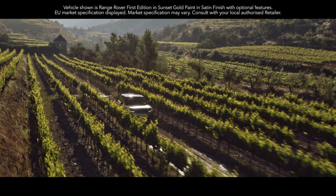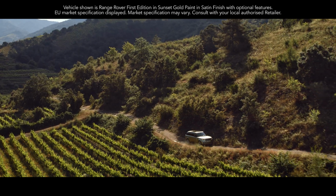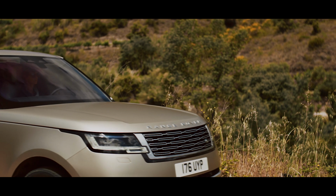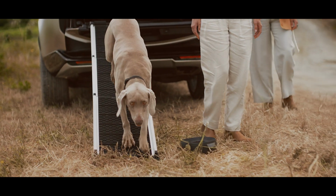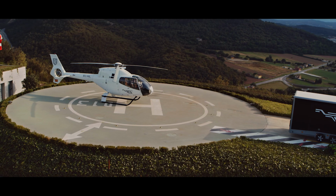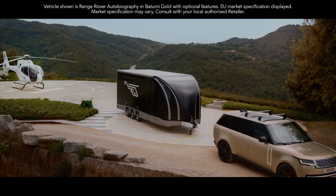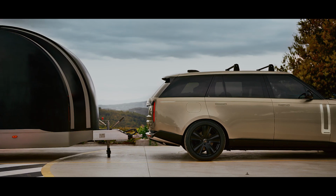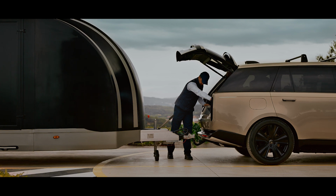Our range of accessories, including pet products, is as meticulously designed and created as you'd expect from Range Rover, with everything from quilted load space liners to spill-resistant water bowls. All these touches are matched by the vehicle's unrivaled off-road and towing capabilities, with such features as the electrically deployable tow bar, making it a refined and secure tow vehicle.